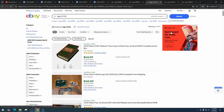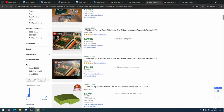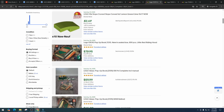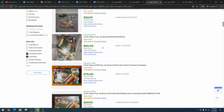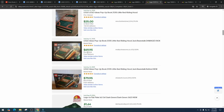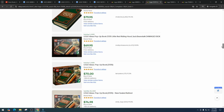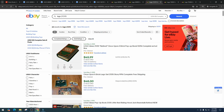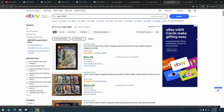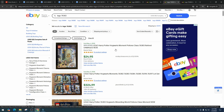And then let's take a look at item number 21315, the Popup book. Pre-owned, $45.99, $48, $49.95 brand new, $74.95, $79.95, $65, $75, $69.95, $75, $73, $69.95, $79.95. So it's honestly doing pretty decent. Well, I mean, not the best, not the worst. Definitely think it's a great display piece. Closed.